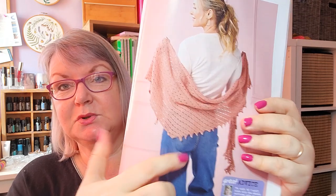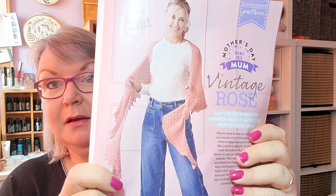It has a sawtooth edging along this edge and just a yarn over pattern. So if you're new to shawls or new to asymmetrical shawls, it basically gives you a chance to just focus on the shaping while the pattern is quite simple. So it's perfect to just wrap around your neck as a shawl, as a scarf rather. And yeah, it's really simple, pretty. One of my sample knitters knitted it, so thank you to her if she's watching. It's called Vintage Rose, and it's done as a Mother's Day make for mum.